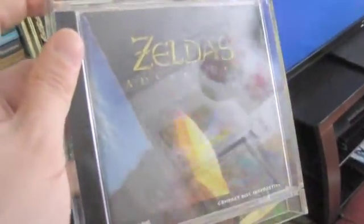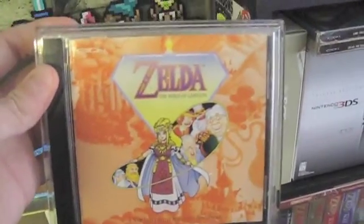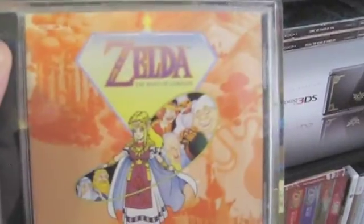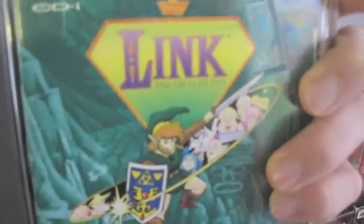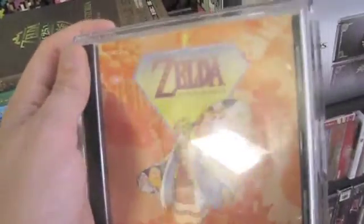This one is just ridiculous. Sorry about all that glare. These are the two that came out the year before. Pretty sure it was 1994. The Wand of Gamelon and The Faces of Evil. That's the cardboards for those.